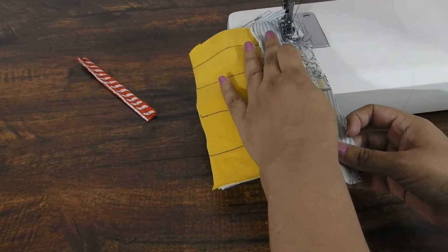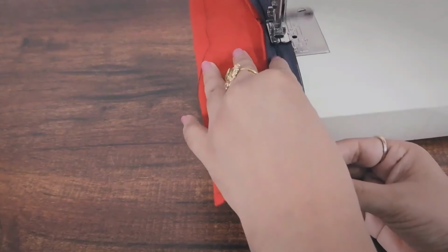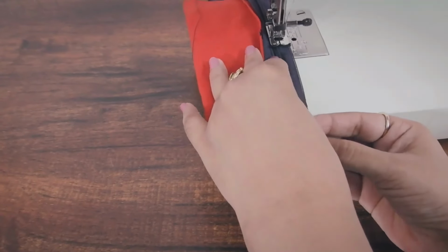For book lovers, try a pencil zipper bookmark. This combines a pencil case and a bookmark into one, making it both practical and charming. Add a zipper for secure storage and use colorful fabric that brightens up any book.